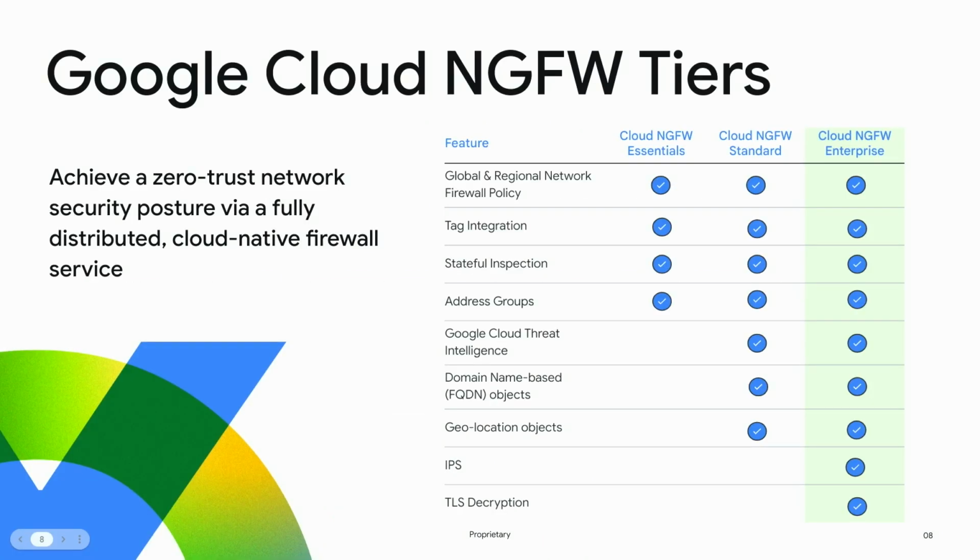Cloud NGFW comes with 3 tiers with increasing functionalities. And today, we are very excited to announce the general availability of the highest tier, Cloud NGFW Enterprise, that brings together the power of Google Cloud's fully distributed firewall architecture together with the advanced threat prevention capability coming from Palo Alto Networks. Together, we hope to help each and every one of our customers to easily achieve a zero-trust network security posture in your dynamic cloud environment.